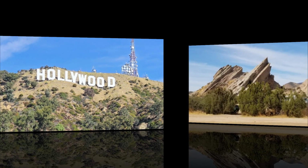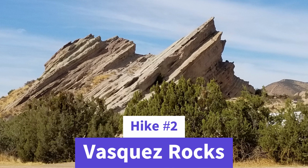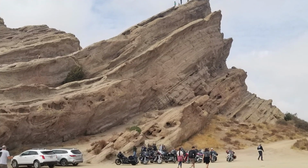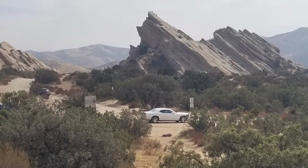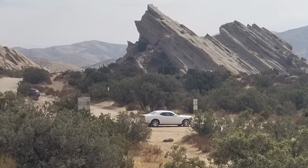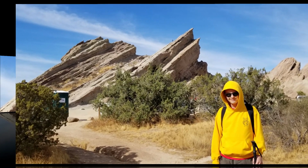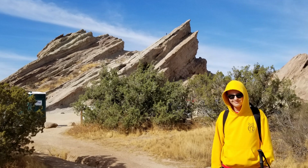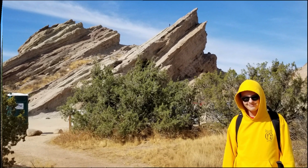Second one is Vasquez Rocks. Now, if these look familiar, it's because they've been in a million movies. Everything from Blazing Saddles to Star Trek, all kinds of movies for almost 100 years. Really famous park just north of Los Angeles. Lots of great trails. It can be a little sunny. I do recommend doing that one October through, say, April, because there's not a lot of shade in that park, but it's some really cool geography.